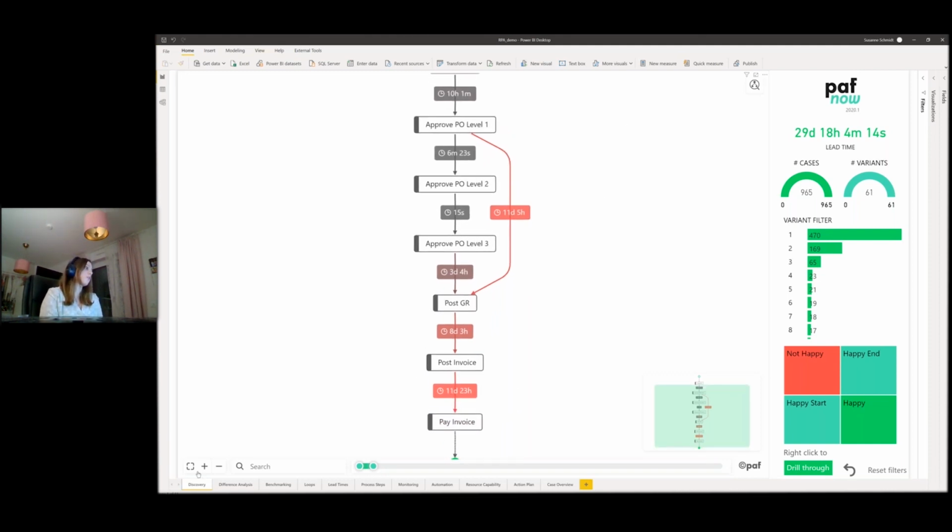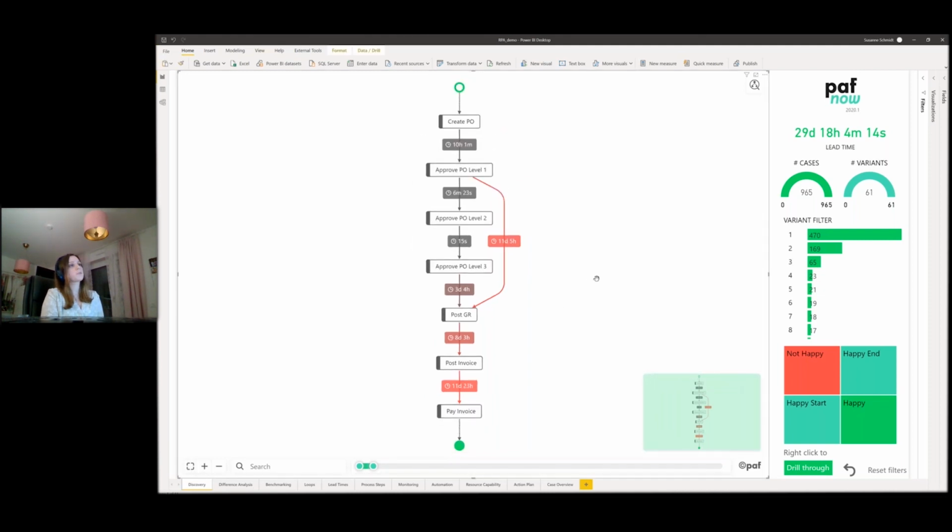Now, when we think of RPA projects, there are different phases of a project where we can use PAFnow for really supporting our RPA project. The first thing is that we can use PAFnow before we actually start implementing an RPA bot. Then secondly, we can use PAFnow after an RPA bot is implemented and monitor the efficiency of it. And we can also use it in between, while an RPA bot is actually running.